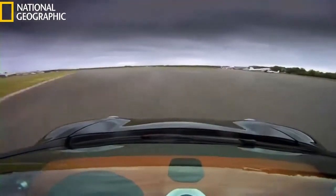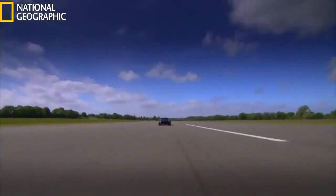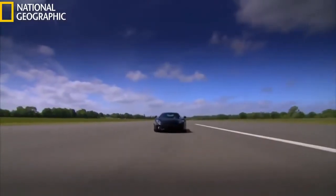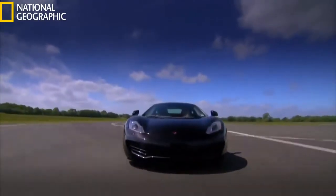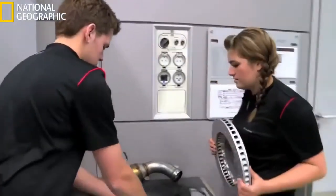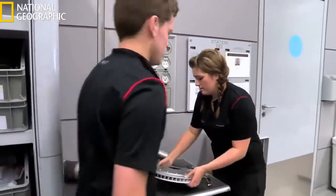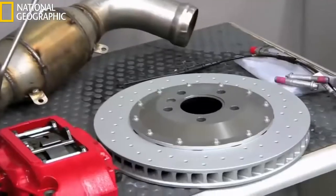But it's not just the brake steer that helps with handling. The braking system on the 12C means it can come to a complete stop from 124 miles an hour in just 5 seconds. Making sure the car will stop quickly and safely is a big responsibility, and today it falls to trainee Rachel, who's about to fit the brakes.